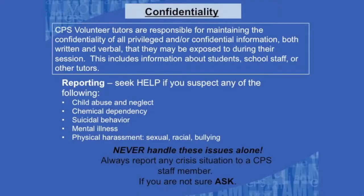The next part of this tutor training is probably one of the most important parts. It's about the confidentiality of our students. As a CPS volunteer tutor, you are responsible for maintaining the confidentiality of all privileged and/or confidential information, both written and verbal, given to you about your student. Please remember that it is extremely important to use only first names when discussing your student.